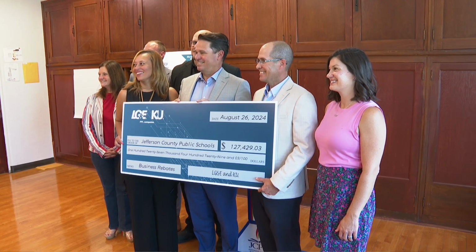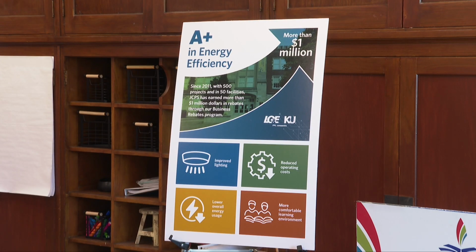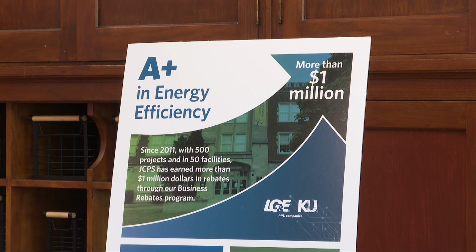Today, we're here to talk about and present $127,000 in energy efficiency rebates that could be used for 8 schools across the territory. We've been doing this since about 2011, specifically with over $1 million in these rebates.